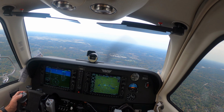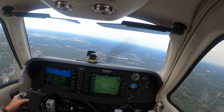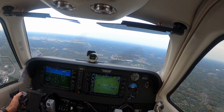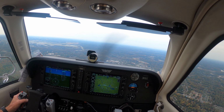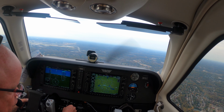Slower down now, gradually reduce. So I'm doing 1,500 foot a minute. Now we're doing about 800. We'll slow it down so I get some gear and flaps. Number 3 Golf Golf, turn right at Kilo 1, taxi straight in. Second, a little bit slow. Right at Kilo 1, straight in, 3 Golf Golf. There's our speed checks.